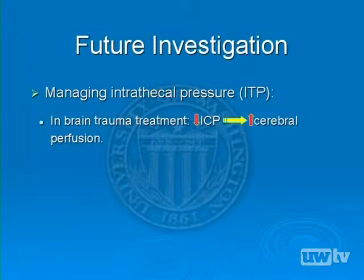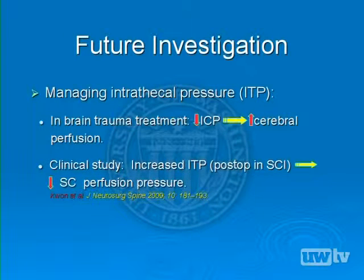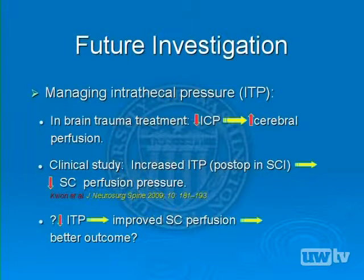In the neurosurgery field, we all know that in treating traumatic brain injury, there is a highly elevated intracranial pressure. Controlling the high intracranial pressure can lead to increased cerebral perfusion and a better outcome. There's one clinical study published from Vancouver, Canada, showing that there is increased intrathecal pressure in the post-op patient with spinal cord injury, which can lead to decreased spinal cord perfusion pressure. So whether reducing this intrathecal pressure, instead of just driving up the systolic pressure, can lead to improved spinal cord perfusion and a better outcome needs to be studied.